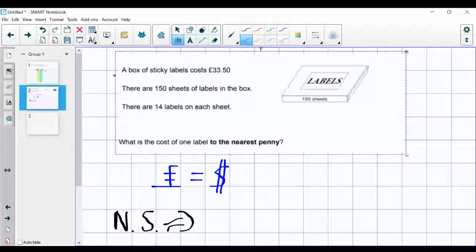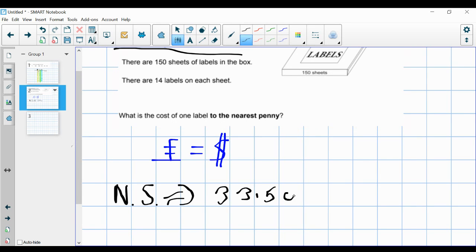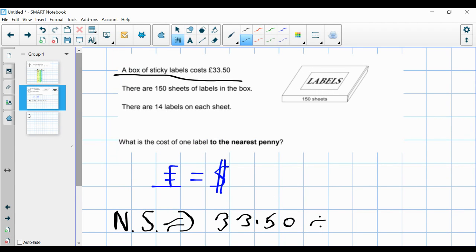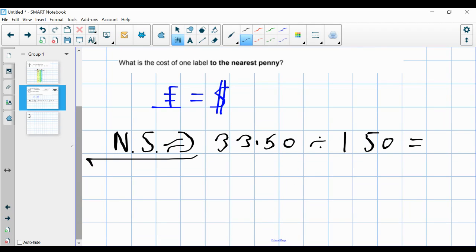So we have been told that there is a box of sticky labels that cost £33.50, and there are 150 sheets in the box. So I would deduce or infer that my very first calculation for step one would be to divide the total cost of a box by the amount of sheets in a box. So my first number sentence, or the first step I would do, would be to form that number sentence, carry out my calculations, and then I would be looking for a step two, essentially. A step two, I would form another number sentence.